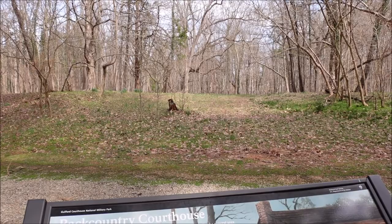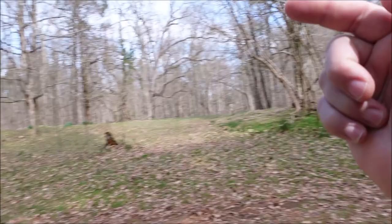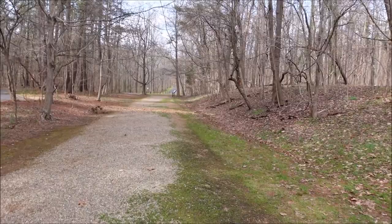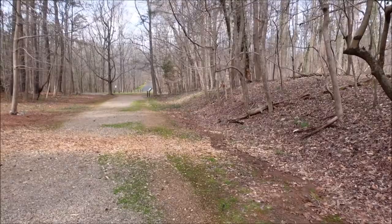This is where the Continental Army and militia met. So there's some structures over there. We'll go check that out. But we'll go this way. There were some cool things in the woods that I spotted on the way up here that you would probably miss if the leaves were on the trees. That's probably the only way I saw these, sitting out here in the middle of the woods. We'll go check that out.